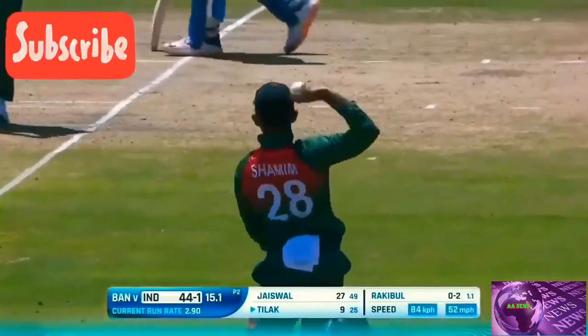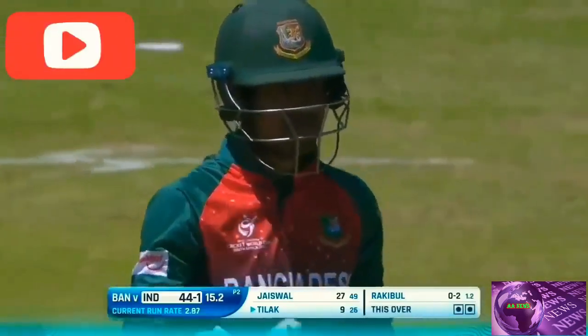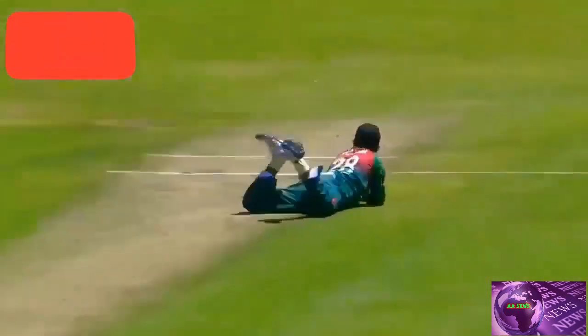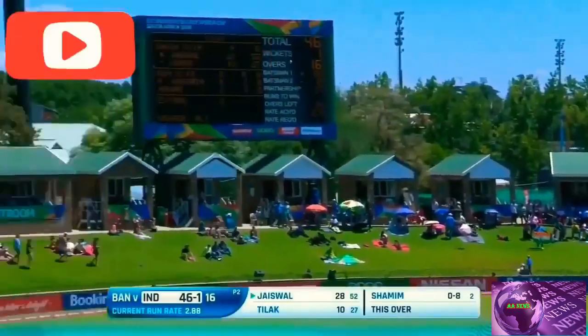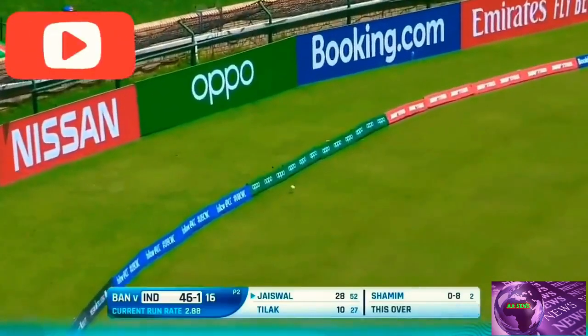Wonderful fielding again. This time it's Shamim. They've been brilliant. They've saved a lot of runs in the inner ring. Yeah, it just helps so much in terms of the pressure that you apply on the two batters. Big shot. The man was up in the inner ring. Lots of space. Down on the leg side, 50 for India.